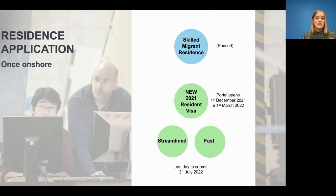So there will definitely still be a pathway to residence after the 31st of July. It's just going to mean a bit more paperwork and it is a bit more time intensive. So average processing time could be, well, we don't actually know what the new skilled migrant category will look like when they resume processing, but it could probably be somewhere between 12 to 18 months potentially. Whereas with the 2021 resident visa, everyone will process within 12 months.